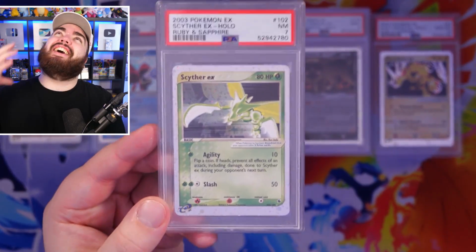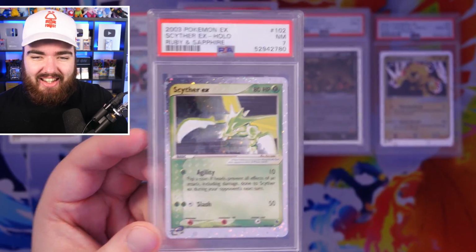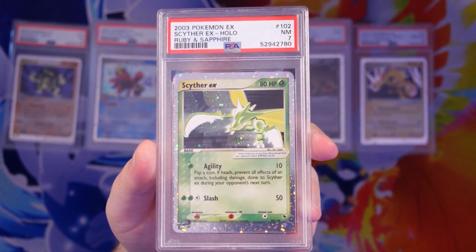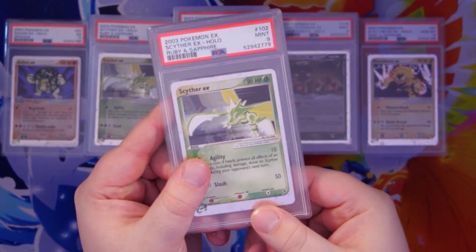7, Scyther. That's from my binder. Scyther EX, Ruby and Sapphire with the Near Mint 7. Let's get some zooming on that. Let's get that focused up. That is really great. All right, next up, we have, drum roll, please.